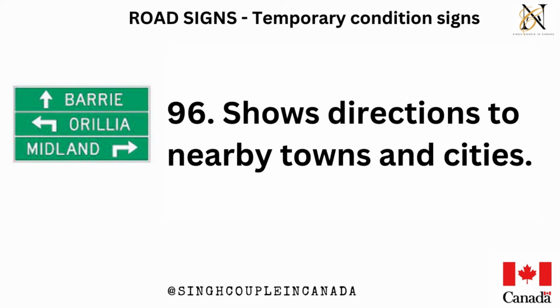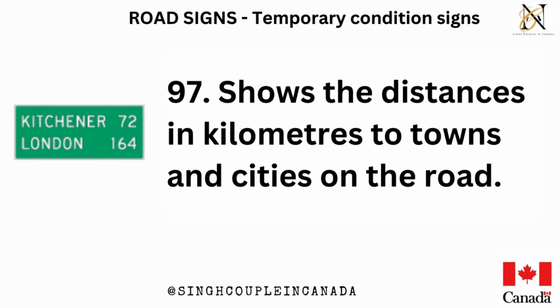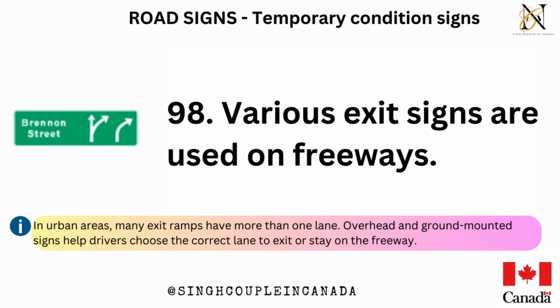Shows directions to nearby towns and cities. Shows the distances in kilometers to towns and cities on the road. Various exit signs are used on freeways. In urban areas, many exit ramps have more than one lane. Overhead and ground-mounted signs help drivers choose the correct lane to exit or stay on the freeway.